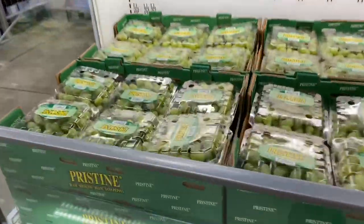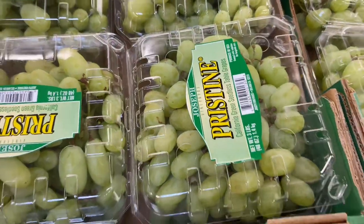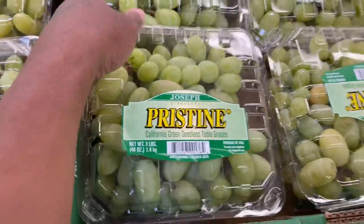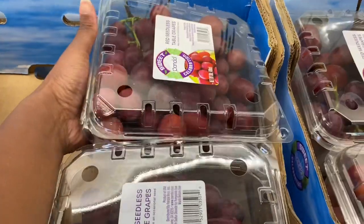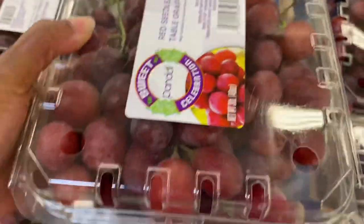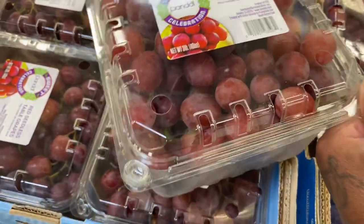Now they do have green grapes over here. They're $6.62. They don't even look like grapes. They oval, they not even circle no more. Now these look like grapes. These are $6.44, so they're actually a little bit cheaper than the green grapes. Oh, but they be opening. They look pretty good, y'all. I might get these.